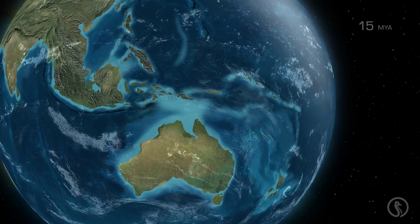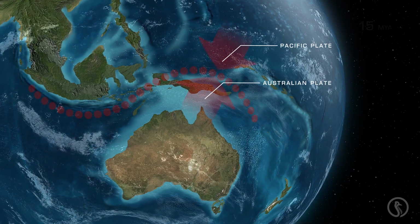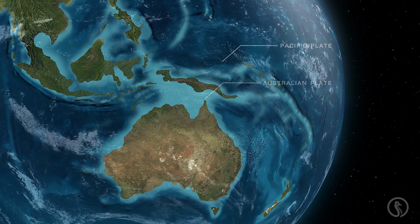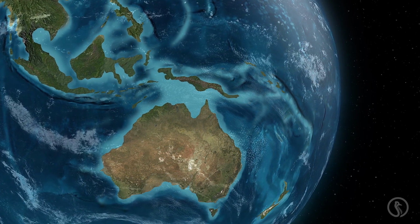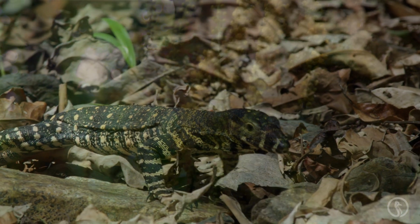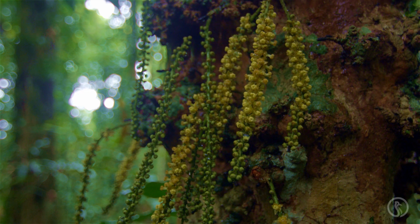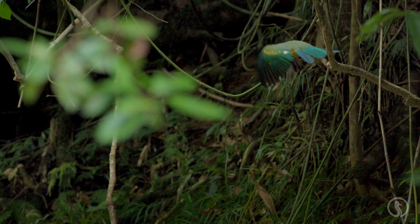15 million years ago, Australia's long isolation ends as the Australian tectonic plate collides with the Pacific plate. This has a dramatic effect on the landscape, not only through the power of tectonic forces, but by allowing the movement of animals and plants into and out of Australia.